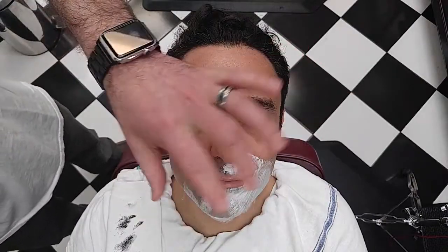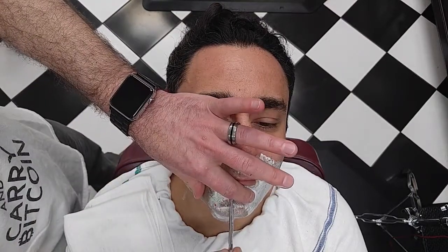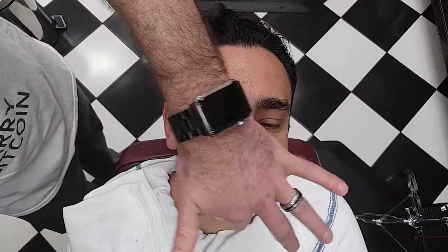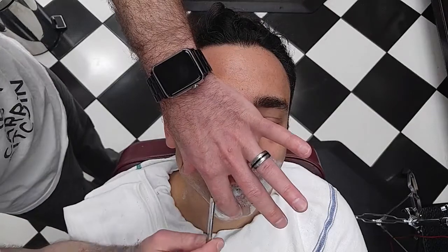Because I applied here, it's very difficult to stretch. Yeah, it's kind of slimy now from the shaving cream. It's no big deal. Don't be scared to wipe some off if you need to. You can either use the back of your razor just to create some clean surface. You see how I stretch that and it becomes one smooth surface with one stroke.